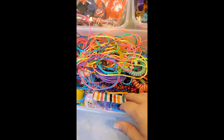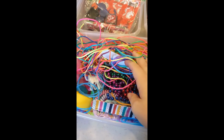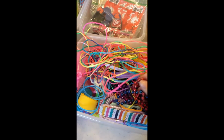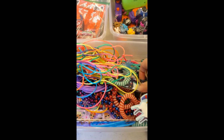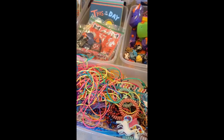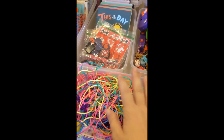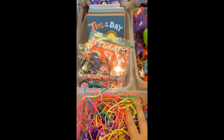Now this bin, next year I'd like to find a better way to put things in this bin so it's not as messy. But this is necklaces, bracelets, slap bracelets, tons. There's actually a lot of slap bracelets in here. So my phone died, so I am back. But yes, so we were on these, bracelets and necklaces.